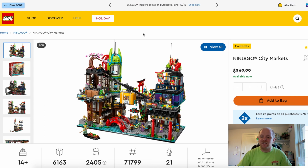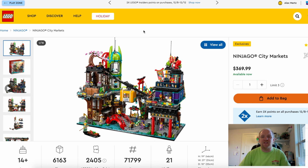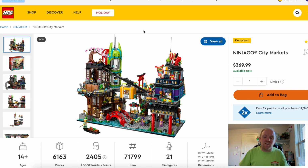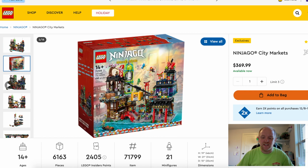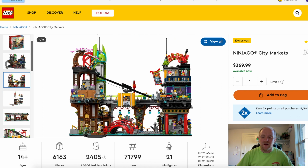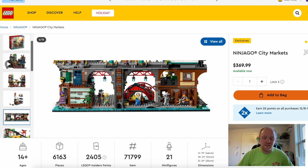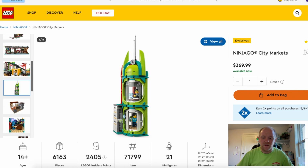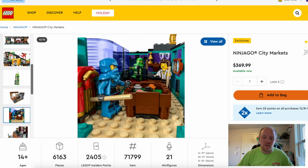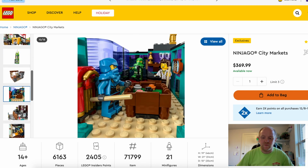Coming in next, Ninjago City Markets. This is an expensive one, $370, set 71799, 6,163 pieces, 21 minifigures. Now, I'm not huge on the Ninjago, but I would love to eventually get this and add it to my city. It's a modular build type of construction. Love that, and I've heard nothing but good things about the Ninjago sets. I would love to be able to get this.